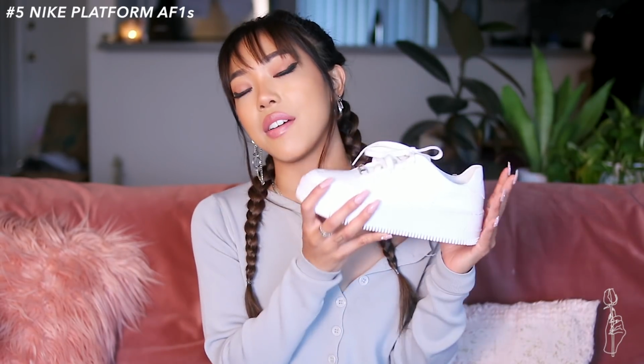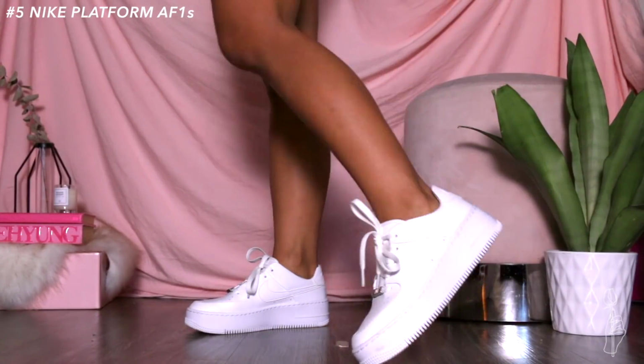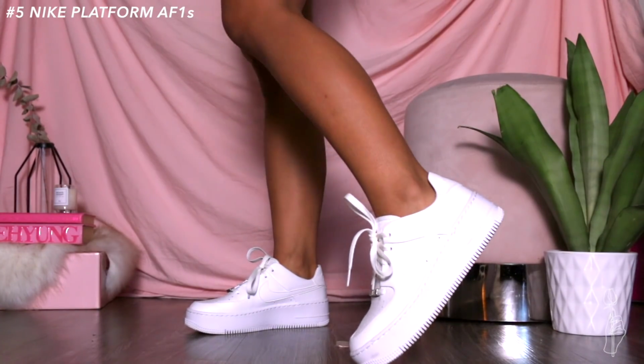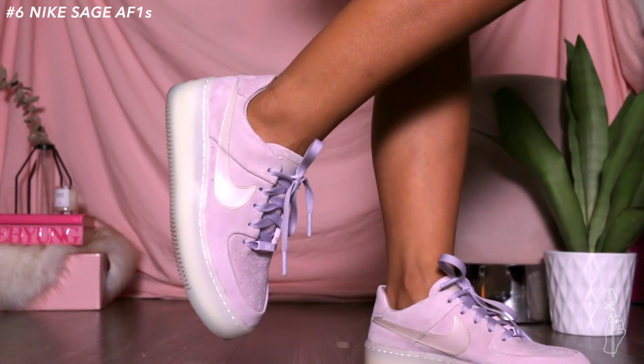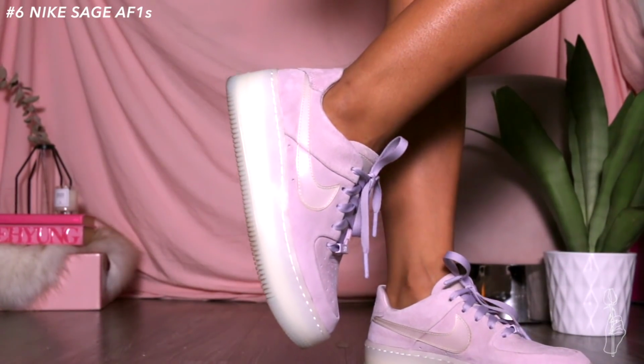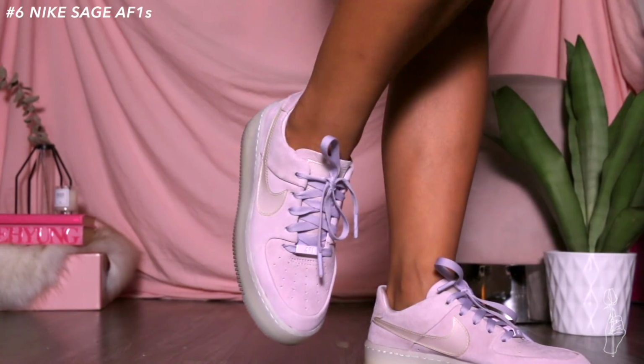Of course, because I have some beater Air Forces, I have to have some clean Air Forces. These are actually the platform version. They're so clean that they're blown out on screen. And my third pair of Air Forces are these lavender, it's not really clear material, but it's some kind of jelly vinyl. I actually found these at the Nike factory and they were on sale for like $40.